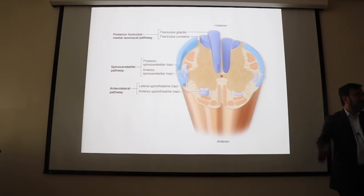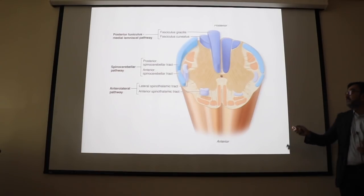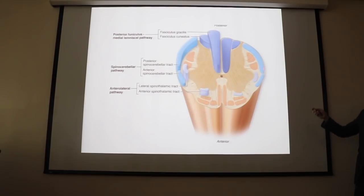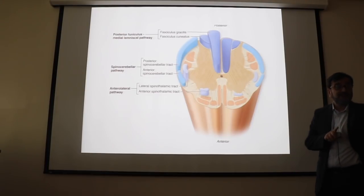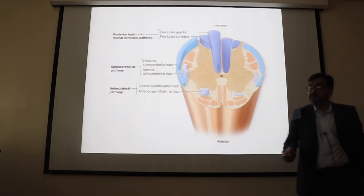One is the posterior white column, between the posterior root and the posterior median sulcus; between the posterior and the anterior root, the lateral white column; and then between the anterior root and the anterior median fissure, you have the anterior white column. We will first talk about the sensory tracts or the ascending tracts, and then we are going to talk about the descending tracts.